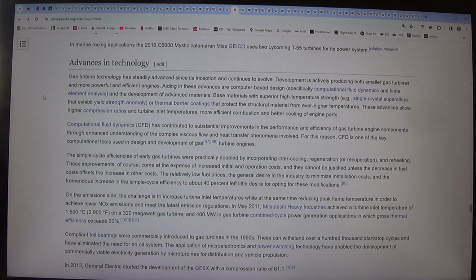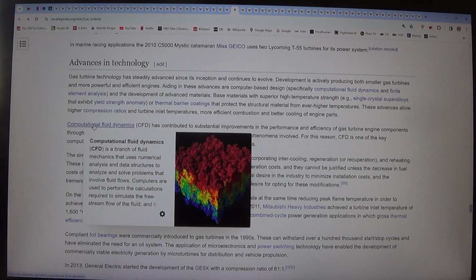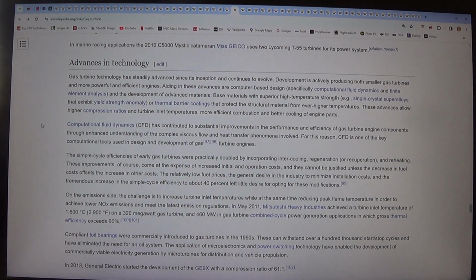Computational fluid dynamics, CFD, has contributed to substantial improvements in the performance and efficiency of gas turbine engine components through enhanced understanding of the complex viscous flow and heat transfer phenomena involved. For this reason, CFD is one of the key computational tools used in design and development of gas turbine engines.